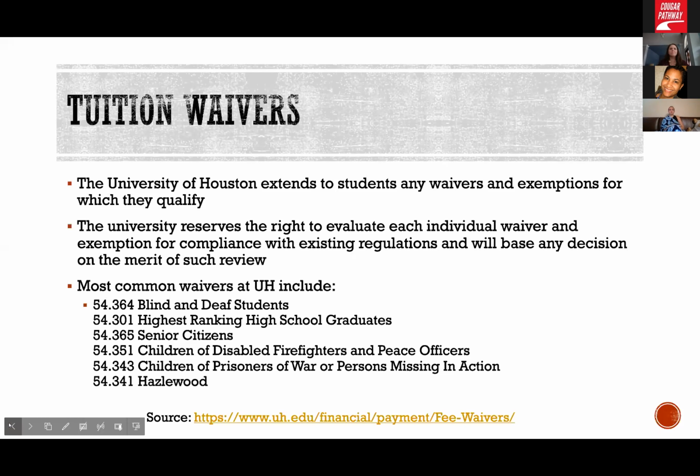Okay, let's talk about tuition waivers. Now, a tuition waiver is a cancellation of your tuition and fees associated with college education for qualifying students, and the University of Houston extends to students any waivers and exemptions for which they qualify. It's important to note that tuition waivers are rare and they're state of Texas mandated, meaning they're state of Texas specific. If you qualify for a waiver, you must submit required documents by the due dates on the UH website. The university reserves the right to evaluate each individual waiver and exemption for compliance with existing regulations and will base any decision on the merit of such a review.